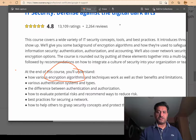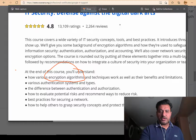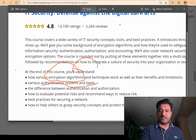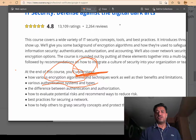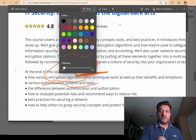I believe they're going to teach you that, or maybe in more detail, which I don't know. Various authentication systems like Azure Active Directory, Ping Identity and all that. How deep they're going to go, I don't know, but they're saying you will understand. Basically, here's the keyword: you will understand. So I don't think they're going to give you any hands-on on that. All right, so be mindful of that. They will be doing this thing.